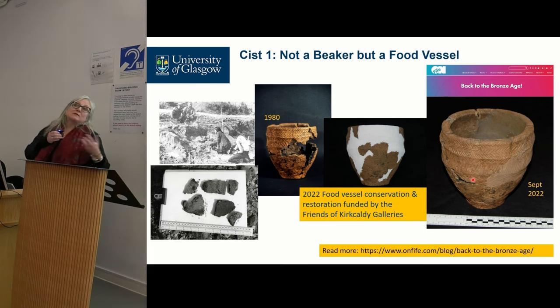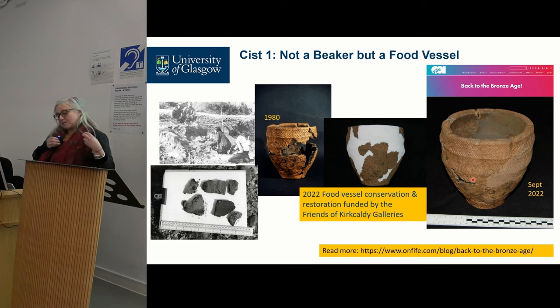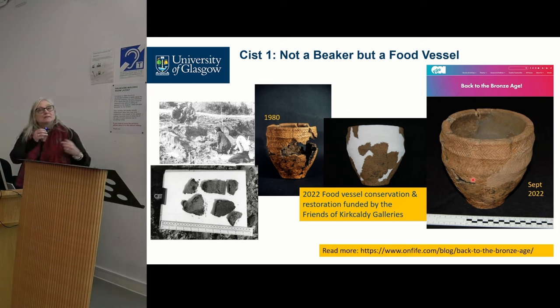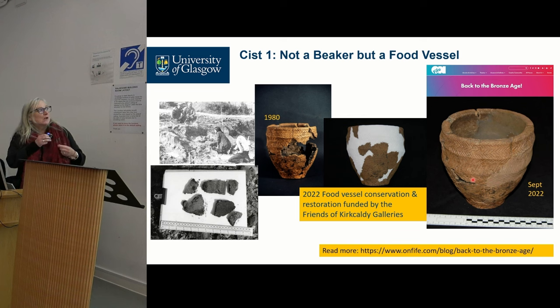When the site was first discovered, the local newspaper reported it as a beaker, and it's not actually a beaker burial at all. It's a food vessel, and the history of the food vessel and the work that we did on the project: while the food vessel was reconstructed in the 1980s at Glasgow, it was in quite poor condition. Through the auspices of Jane Friel at Fife Cultural Trust, curator of this material, we were looking to get some remedial conservation done, and that was eventually funded by the Friends of Kirkcaldy Gallery.